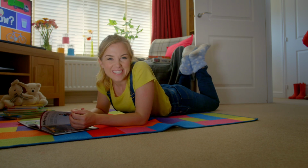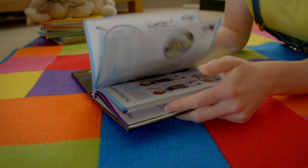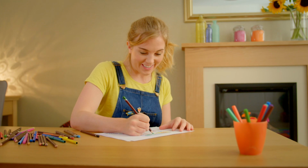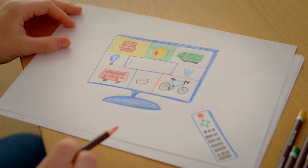Hello, I'm Maddie, and today I'm relaxing at home. What do you like to do to relax? I like reading. Sometimes I play games. And I enjoy drawing pictures. Can you see what I've drawn? That's right, it's a television. Do you like watching television?